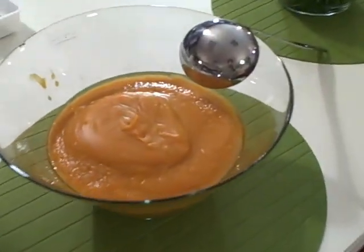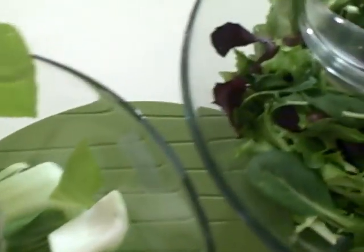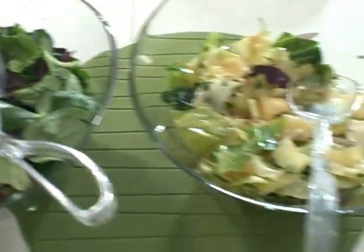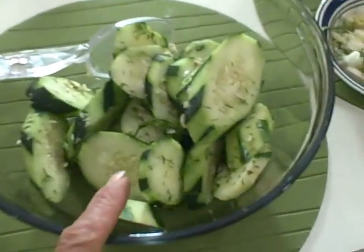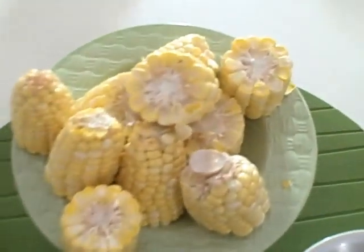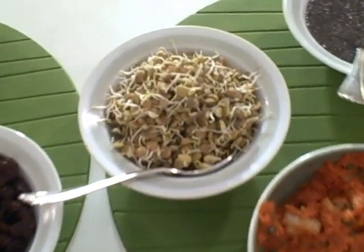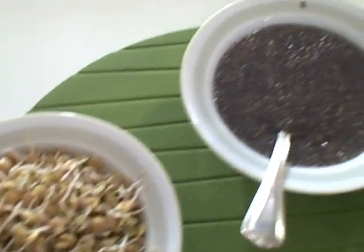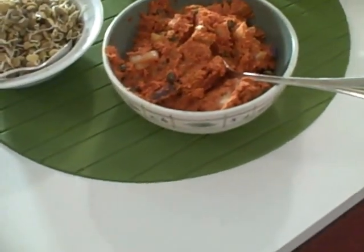The first one is a sweet potato soup with curry and ginger. Next we have organic arugula, and arugula is definitely really good, nice and spicy. Next we got some bok choy and spring mix, and this is like a cabbage salad right here. Next we got some sliced cucumbers with some dill on there and some other seasonings. And then we have some corn and some fennel, some raisins, some lentil sprouts, some soaked chia seeds, some soaked almonds, and a little pate.